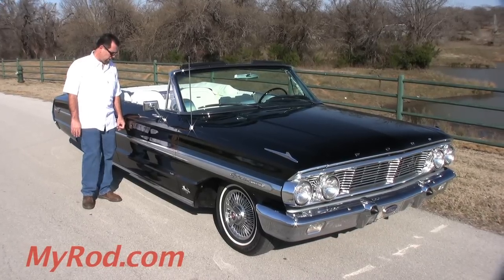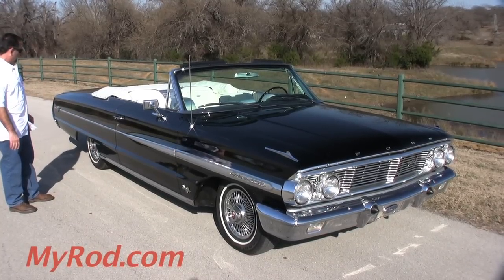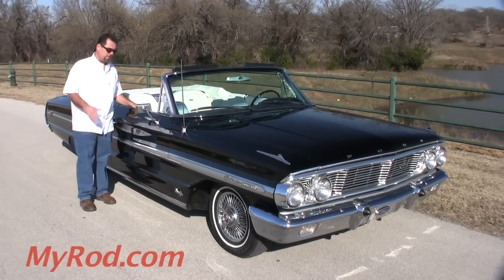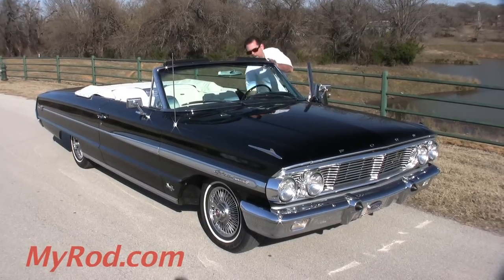It's a gorgeous machine, beautiful from front to rear. The lines are just smooth and rounded and fantastic. Really a beautiful car, and you have to drive it to really appreciate it. This thing drives like a modern car. Starts very easy. I'll just reach in here and turn the key. No problems.